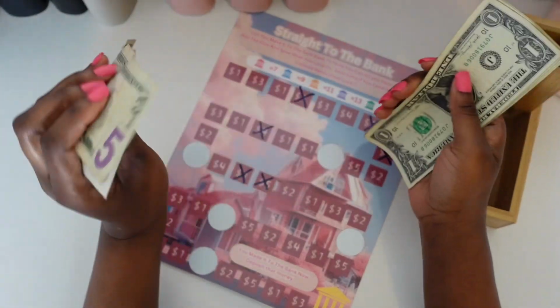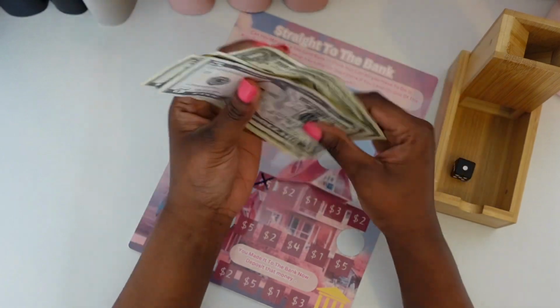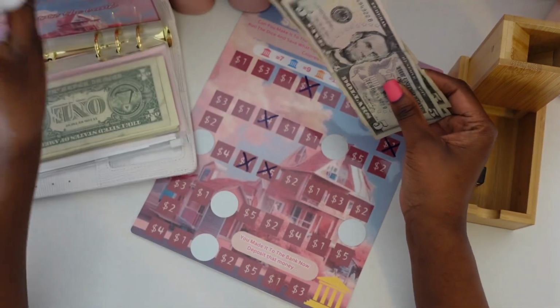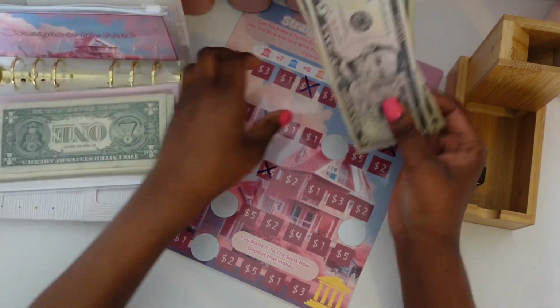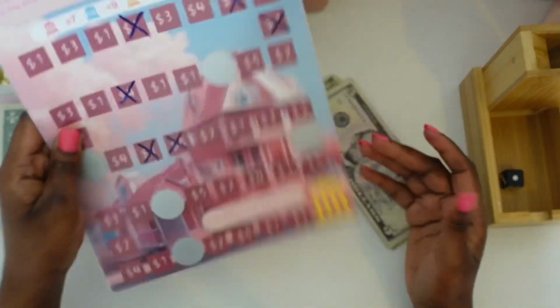So, Straight to the Bank. Got 10, 11, 12, 13, and $14, you guys. That's good. $14. Our first time playing this. Okay.